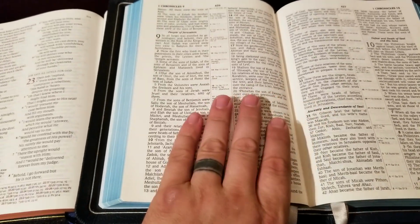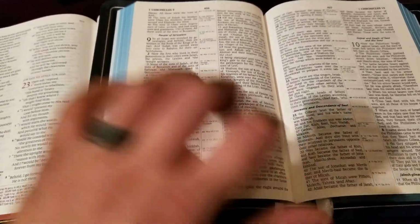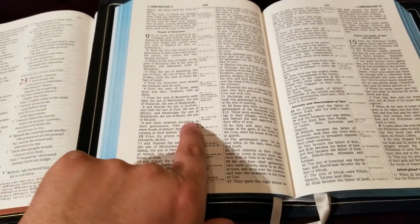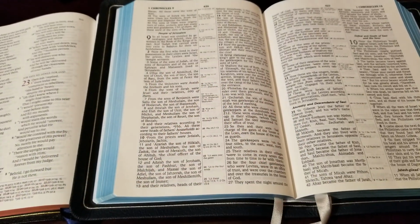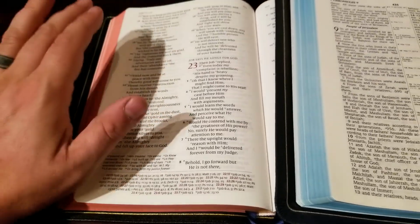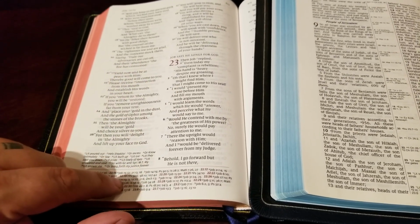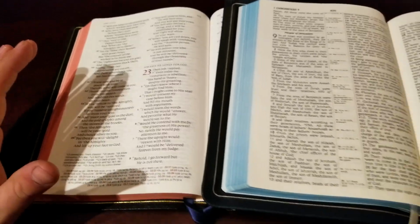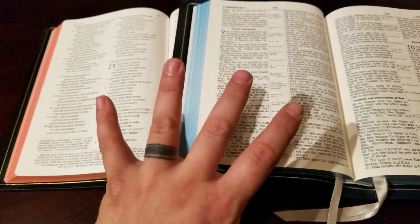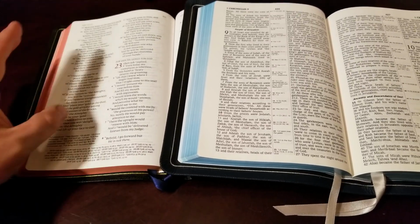Silverline has a thicker paper, and it's going to have a little less ghosting, but it's a 10 font instead of an 11. Now, personally, I prefer the center column references. I think they're easier to use, but for readability and ease of reading, having the references at the bottom is definitely probably preferred. So it's just really a preference thing. These are probably the two finest NASB Bibles made today, and so it's really a preference thing.